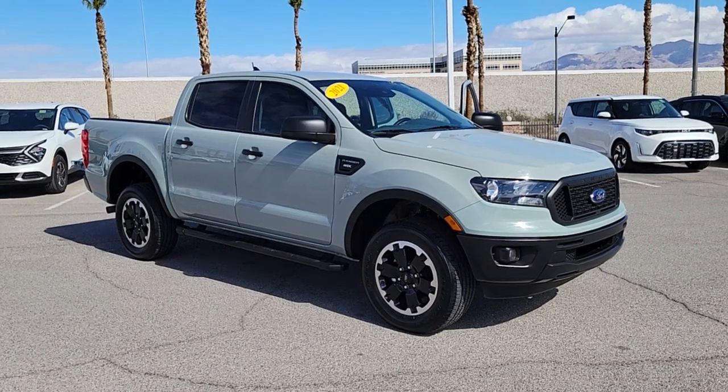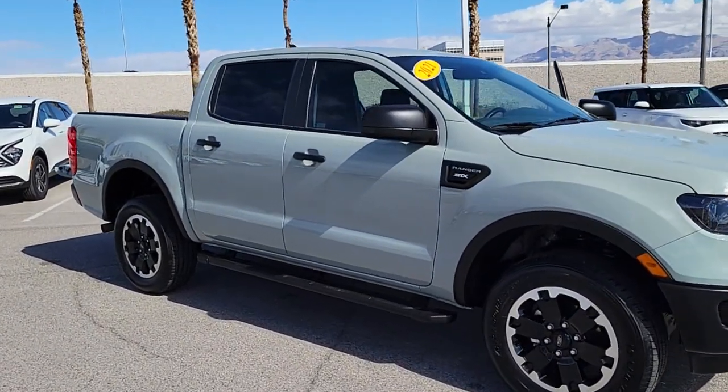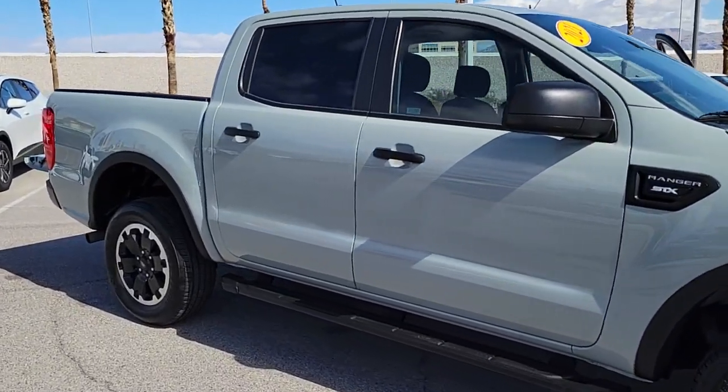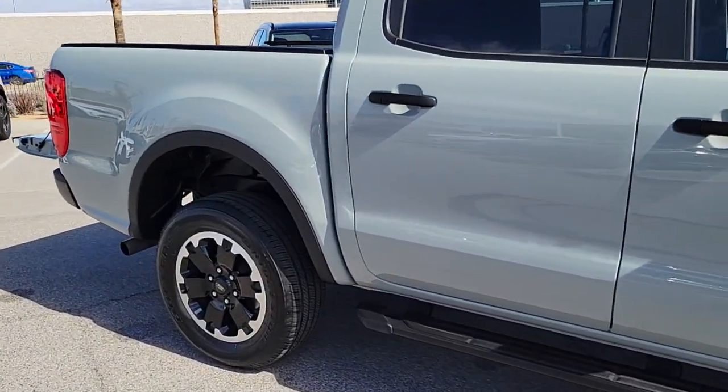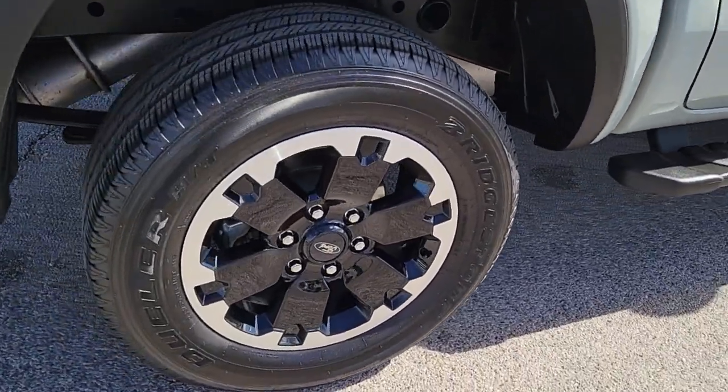Hop into the 2021 Ford Ranger. This vehicle is an outstanding buy with fewer than 15,000 miles on the odometer. Here's a Ford Ranger, the midsize pickup that's both smart and tough.